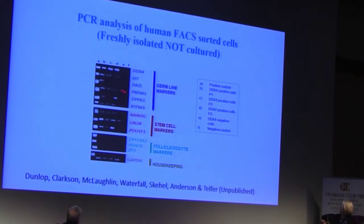Then we looked at other germline markers, and of course the negative cells have some of these markers, but they don't have all of them. And stem cell markers, negative cells have, again, some of the stem cell markers, but not all of them, but the DDX4 positive cells have all of the markers. So germline markers and stem cell markers, but they don't have follicle or oocyte markers. So they're not oocytes. So they're a cell within the adult human ovary that are positive for DDX4 and have germline and stem cell markers.